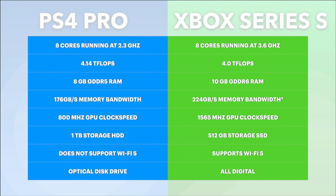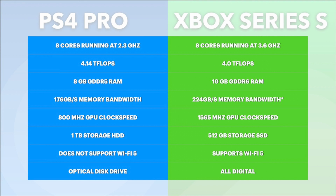Now, 8 GB of DDR5 RAM. Keep in mind that it's DDR5, not DDR6, because the Xbox Series S has 10 GB of DDR6 RAM. Now, here's the thing though, out of this 10, only 8 GB of RAM actually has a memory bandwidth of 224 GB per second, and 2 out of this 10 GB has a memory bandwidth of only 56 GB per second. So that's something that you would want to keep in mind. That's why I put in a slight little asterisk there when it comes to Xbox.